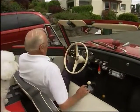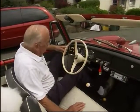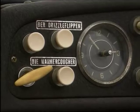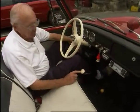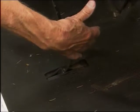That instrument panel looks a little odd, Bob. Could you explain some of those knobs and buttons? The dash is pretty similar to any normal car, and I'm not sure these are original, but some German sayings for windshield wipers, choke. Oh, this is a normal transmission, 4 speeds, 1 in reverse. This is the one that works the propellers: forward, neutral, and reverse.